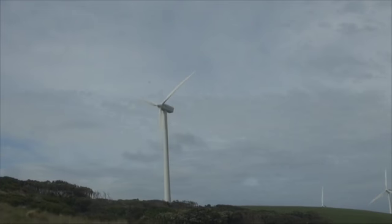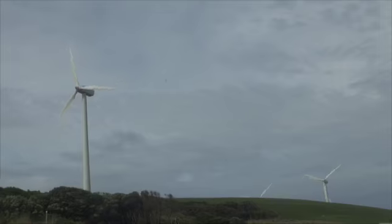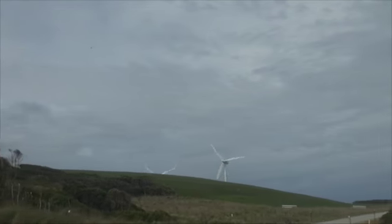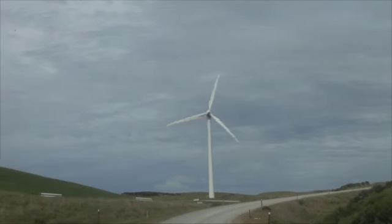The rotation is 20 revs a minute, 20 to 21 revs a minute, which means the tip of the blade is doing about 260 kilometres an hour.